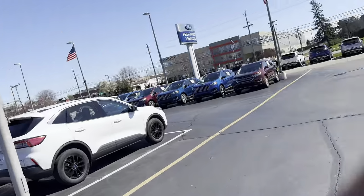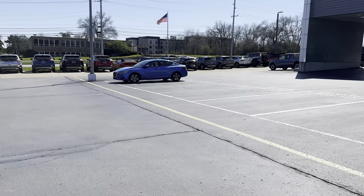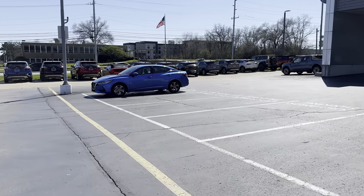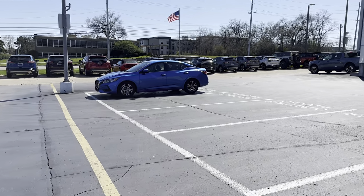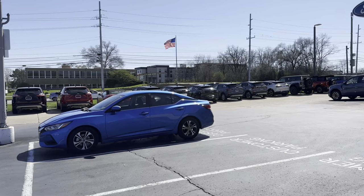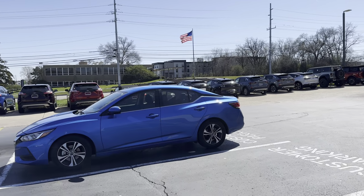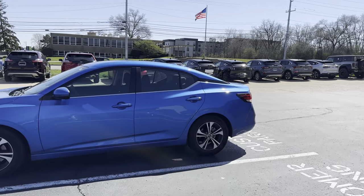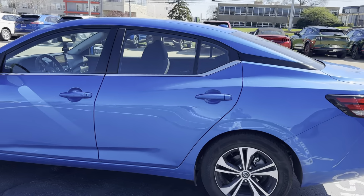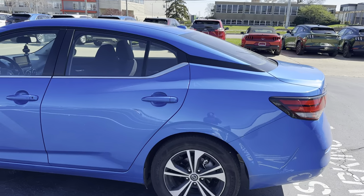But yeah, my car definitely needs a wash. I was gonna shoot a video on my camera, but I think my memory card is at the crib. I definitely need to wash my car. Obviously, it's dirty.